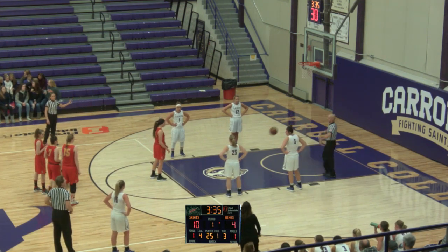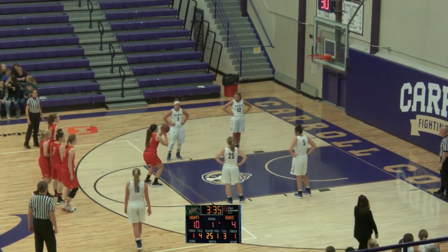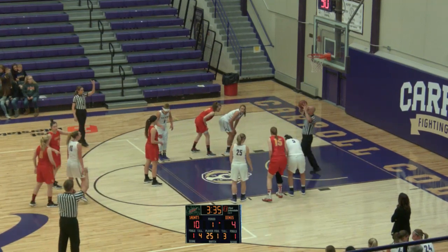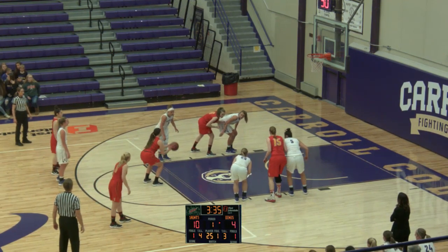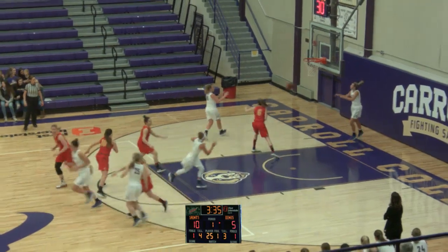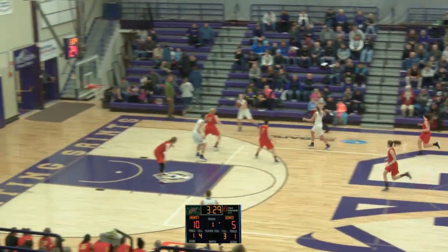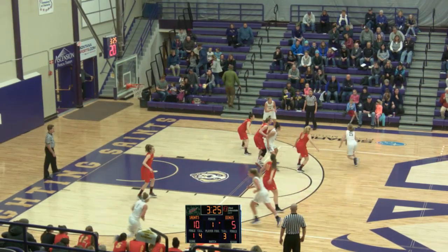And Calgary will be shooting 2 shots. First one is no good. Have a chance for a second one. And the second one is good. Saints take it out, coming up. And now you see Calgary's playing a little bit of a trap on their pressure, but it doesn't work. Carroll women were ready for that one. Got it up with ease.